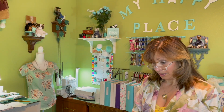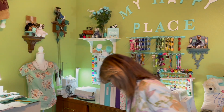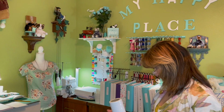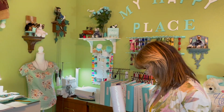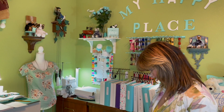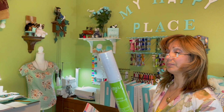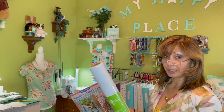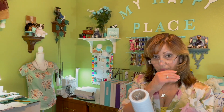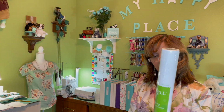Other than that, just a little bit of haul that I've done, and it's mostly goes with either sewing, a little bit of cross stitch supplies that I needed, and I think that's about it. But Kimberbell is some fabric for project bags that I think I mentioned. I'd like to make some project bags to go with some of the ones that I am currently working on. So I picked this up on Amazon.